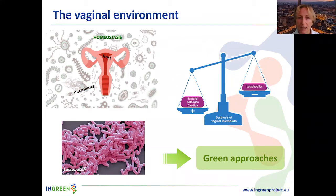Unfortunately, sometimes this ecological balance may be disrupted and turns into a pathological state. Among the vaginal dysbiosis, the aerobic vaginitis is an inflammatory state characterized by a dramatic decrease in lactobacillus species and overgrowth of aerobic bacteria, such as Escherichia coli, Staphylococcus aureus, and Enterococcus species, while the vulvovaginal candidiasis is due to an overgrowth of different Candida species, in particular Candida albicans. This condition can compromise the quality of life of women and expose them to different gynecological complications.